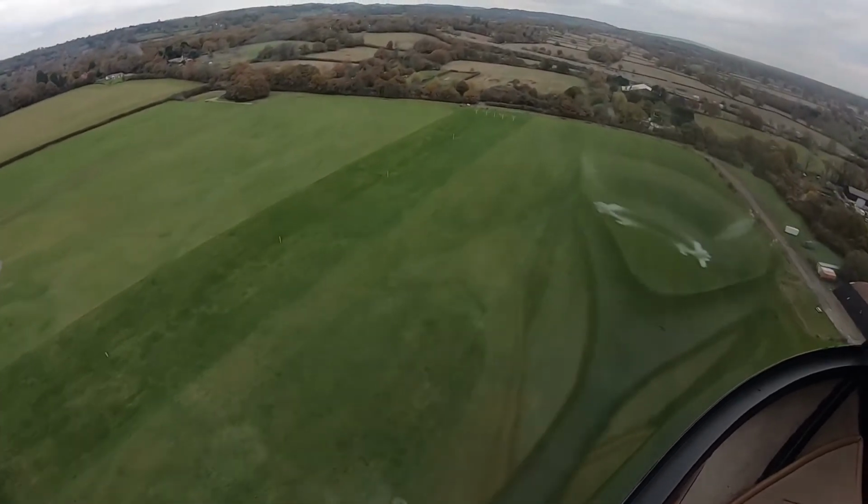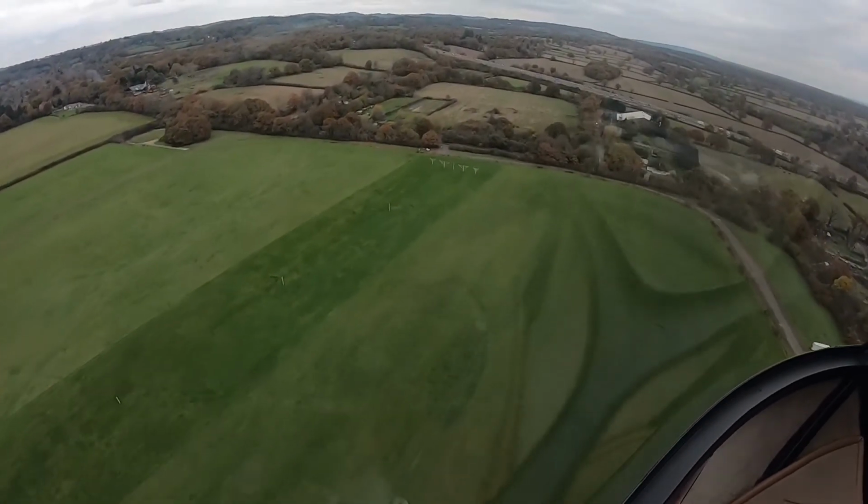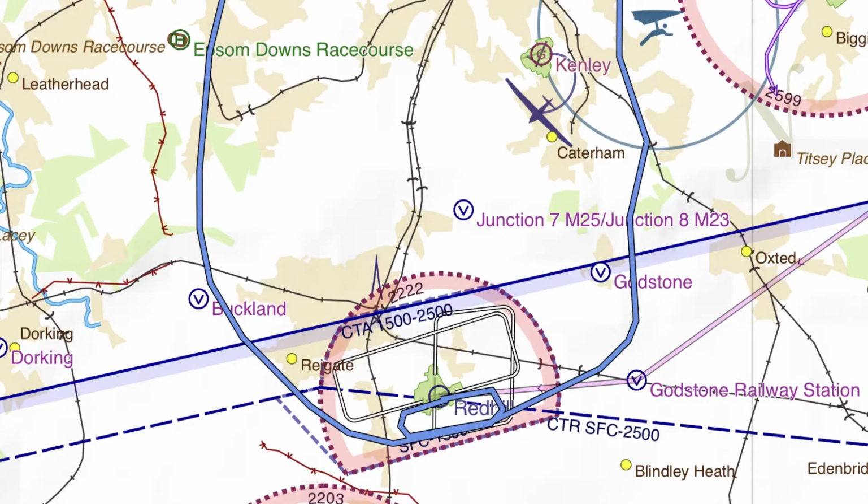As you just heard, we've departed Redhill on the 08 heli strip to the east, so now we're going to fly around the visual circuit so that we can depart to the west via the Buckland VRP. From Buckland, we're going to head for Epsom Racecourse before entering the London zone at Banstead.